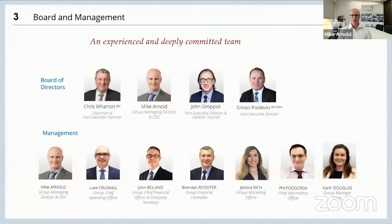A really comprehensive board and management structure. Chris Horden has been with me now for 5 years as chair, former head of 7 West Media Assets in Western Australia. John Gropoli is a former lawyer, but also former head of Automotive Holdings as their chairman, and Retrovision in Western Australia. And Simon Poiterman is the former managing director of corporate for Bell Potter and also was the captain of the Wallabies rugby team. Next slide, please.